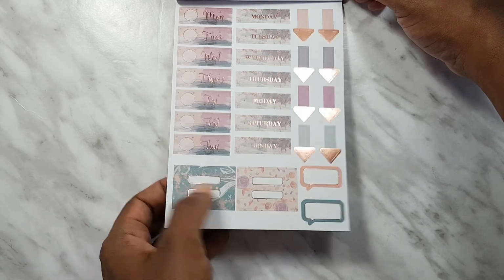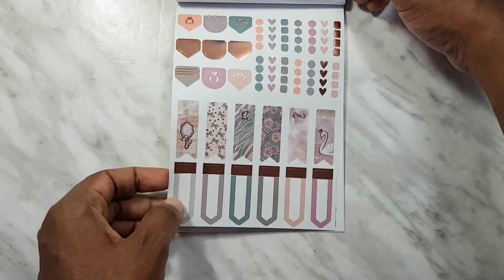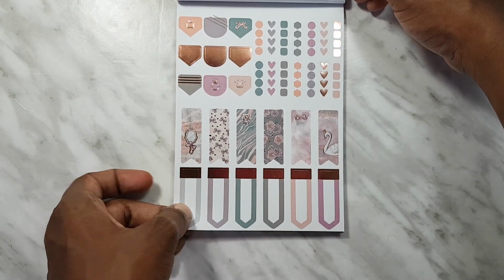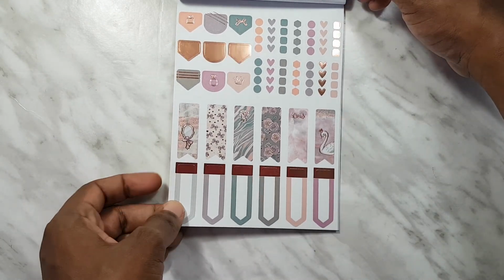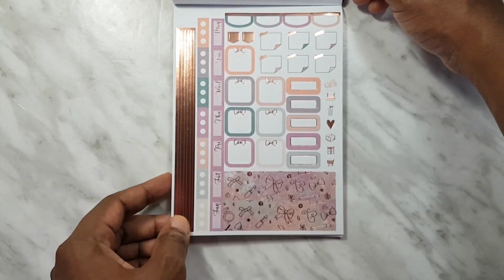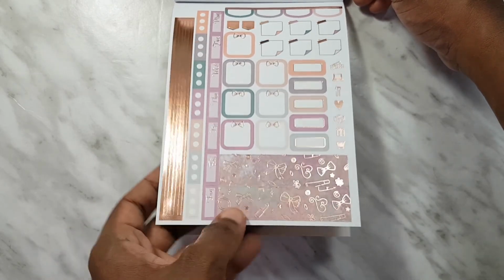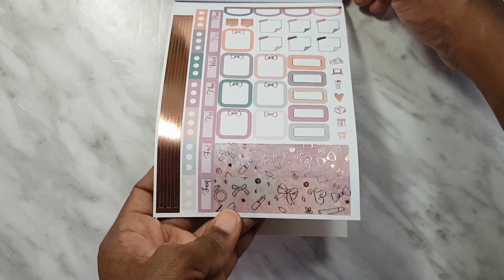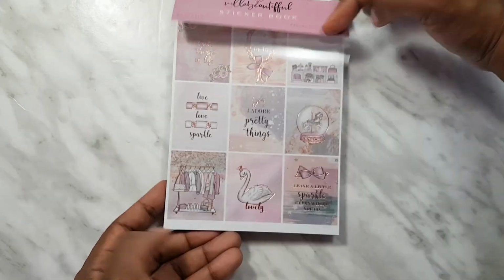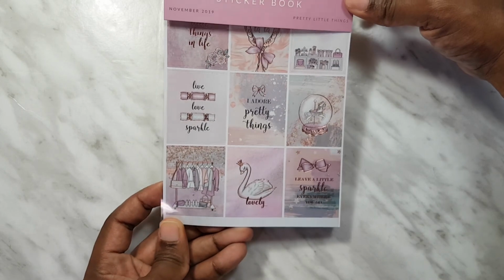And then we have lots of arrows and two tabs. We have checklists and flags on this page. And on the last page, we have a Hobonichi Weeks kit. Lovely, just lovely. Ooh, check out that washi. Okay, so that was the item for today, which is day seven of the advent calendar.